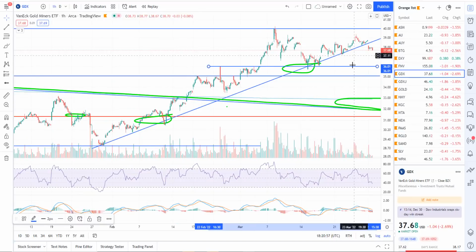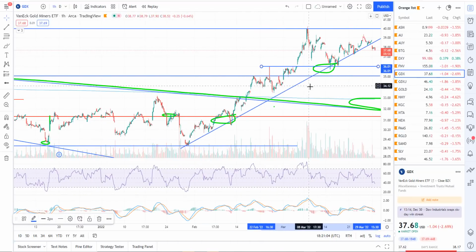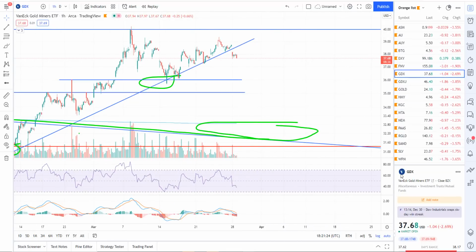I wouldn't expect this pullback to be huge. But again, this is the same kind of thing. We've got big support at the 32 area. And we could obviously come back down and test that breakout point. So that's a very good buy zone if you can get it down there. And that's why I've got it circled as the potential buy zone. Maybe we pull back.